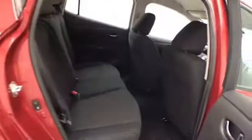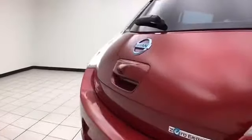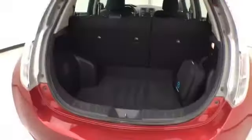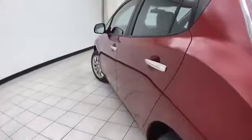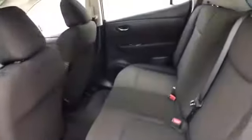The LEAF seats 5, cloth interiors. Split seat back folds down to accommodate longer cargo wagons. The LEAF is a 100% electric vehicle. Backup camera. Lots of cargo space in the rear with charging equipment. And very clean. No dents or dings in the body. Rear seats are also heated.